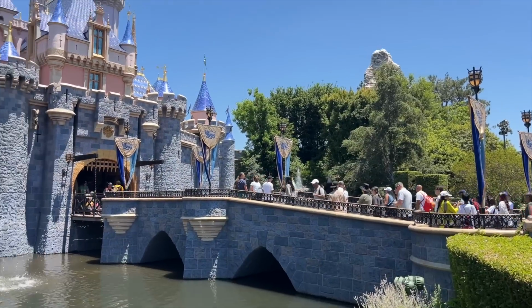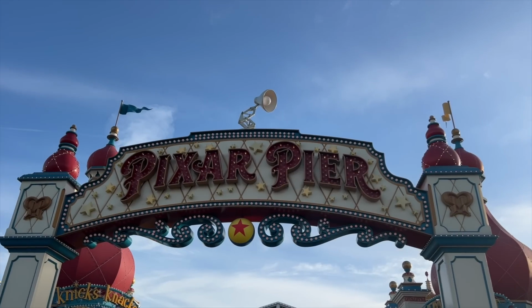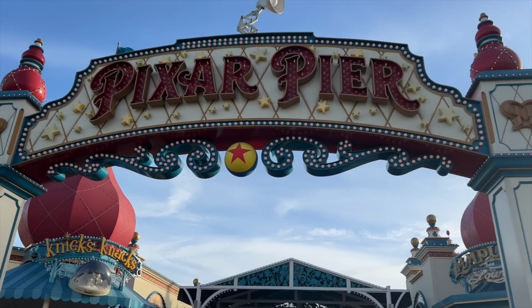So in conclusion, the team and I have awarded the best snacking locations to Pixar Pier and San Francisco Square in DCA, as well as Main Street USA and New Orleans Square in Disneyland Park.